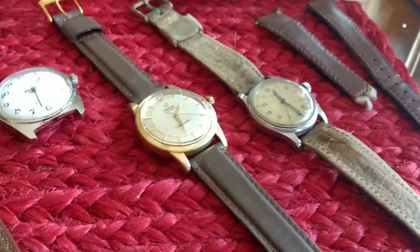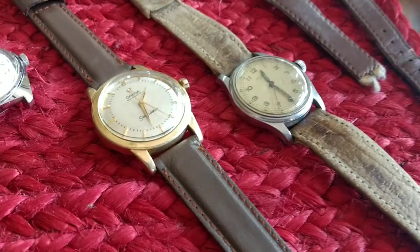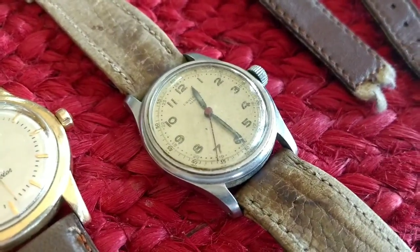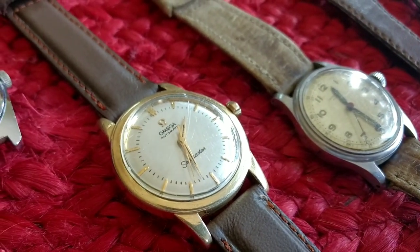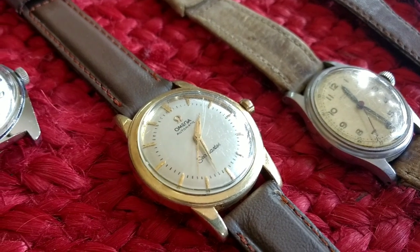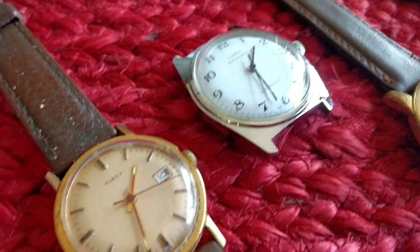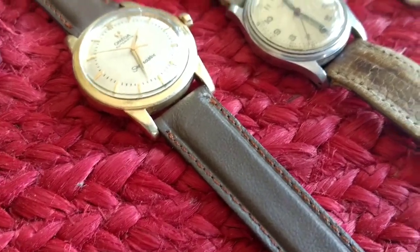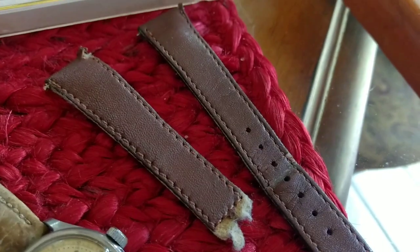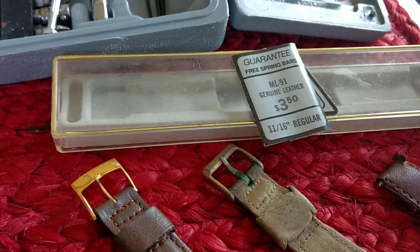Again, I think these probably belong to the lady's father. You can kind of see the progression here. You probably got this World War II era, and then the Seamaster, late 50s, early 60s, and then he probably went to the Timex. And then this is probably one of his last watches, this Timex here. But I did clean a couple of these up. This was the strap that was on the Seamaster. And just so happens, there was another strap in here, leather.